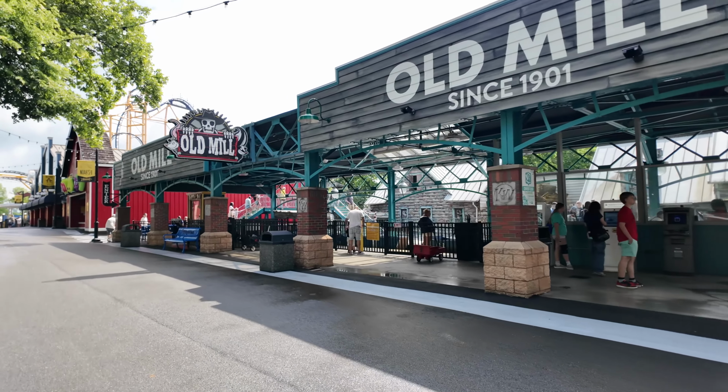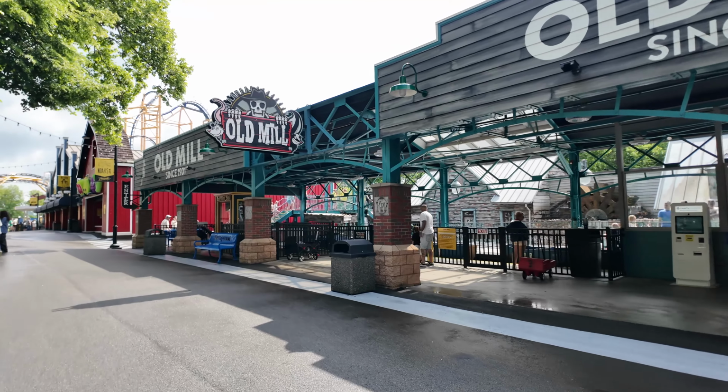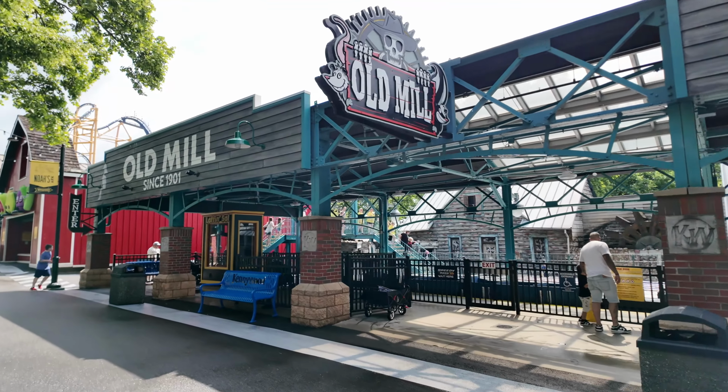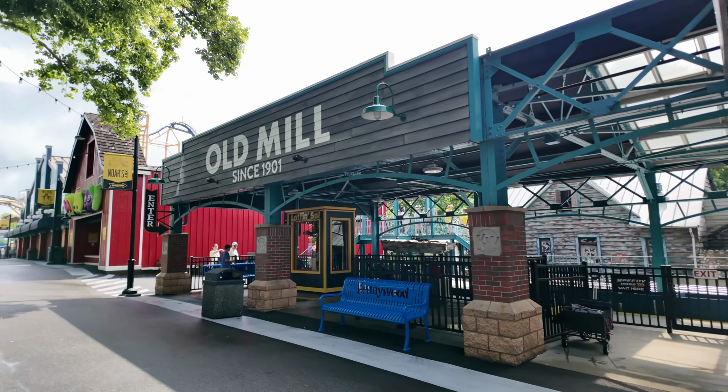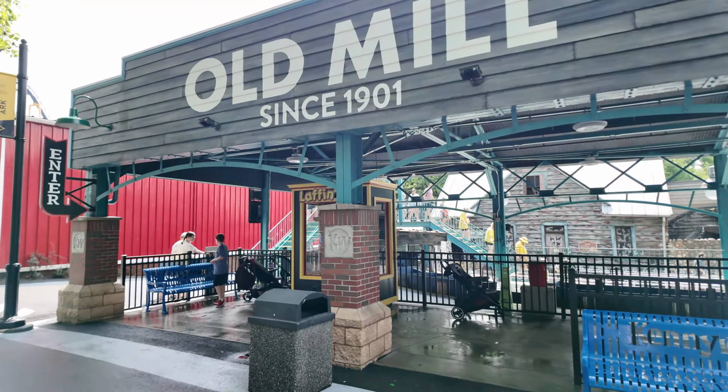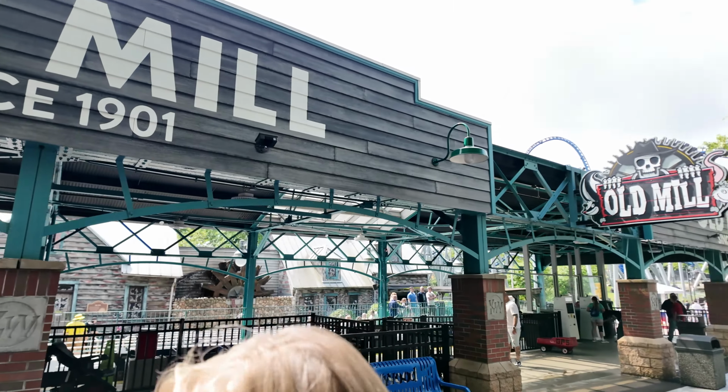About to get in line for the Old Mill. Now, the last time that we were here, which was before COVID, this was still Garfield themed. Yep. So we have not been back since they rethemed it to what it originally was. Yeah, the Garfield I thought kind of sucked. It was not great. I'm happy it's back to this stuff.